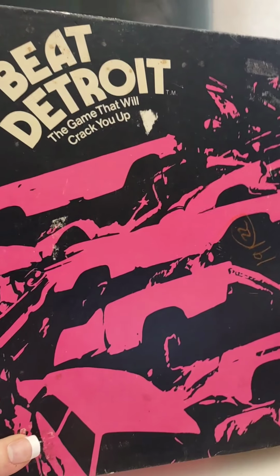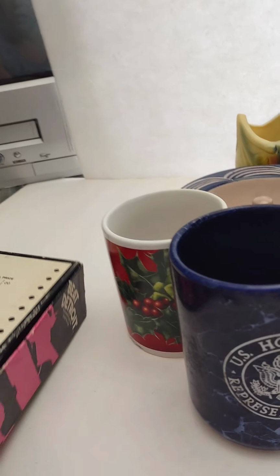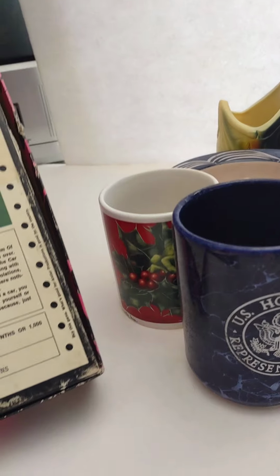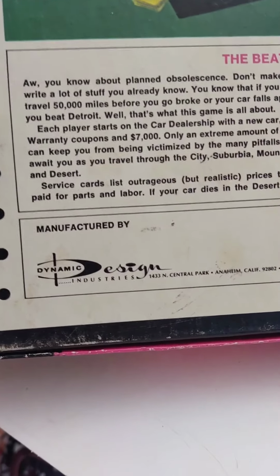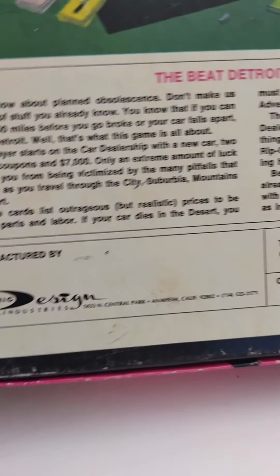And then I got this Beat Detroit game. Again, not a lot of value here, but I liked it because of the age, and it's just hilarious. I mean, you can tell from this. Look at the age of this. Was it 1972? Yeah, 1972.